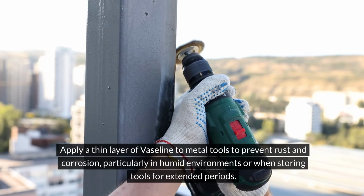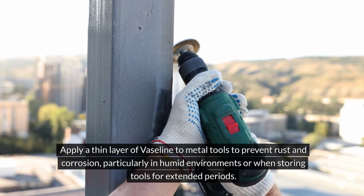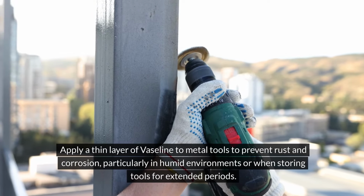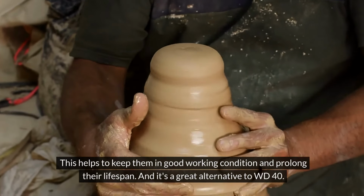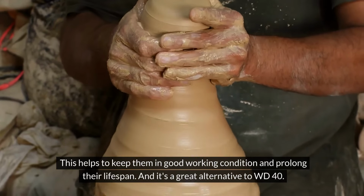Apply a thin layer of Vaseline to metal tools to prevent rust and corrosion, especially in humid environments or when storing tools for extended periods. This helps to keep them in good working condition and prolong their lifespan, and it's a great alternative to WD-40.